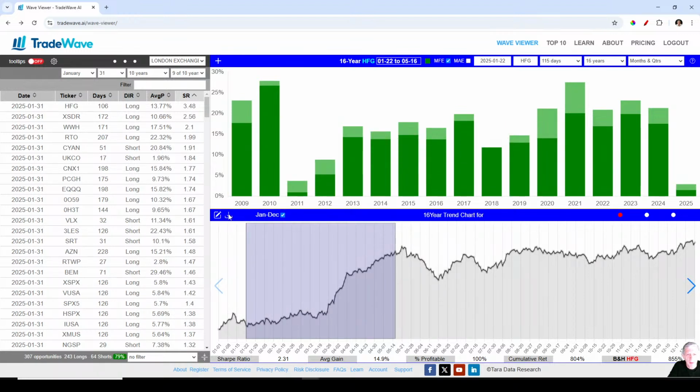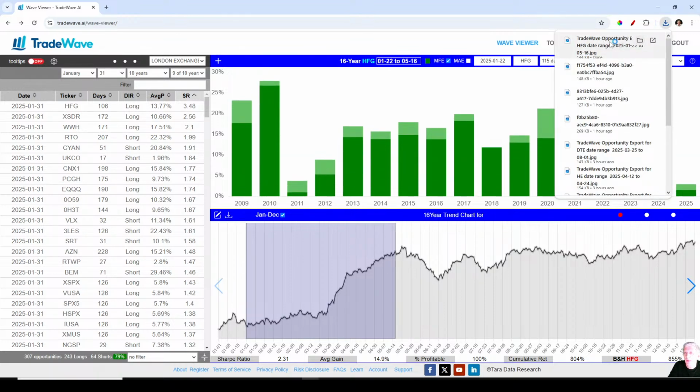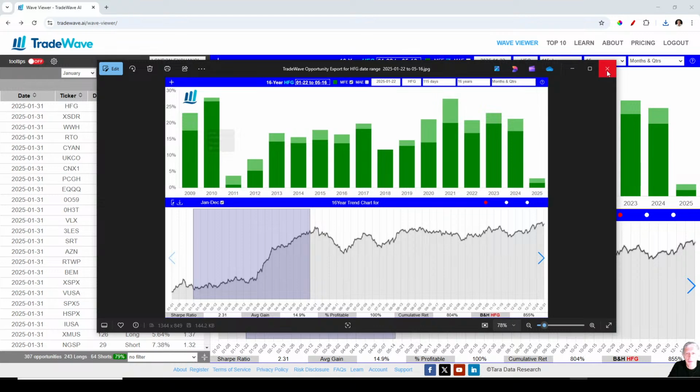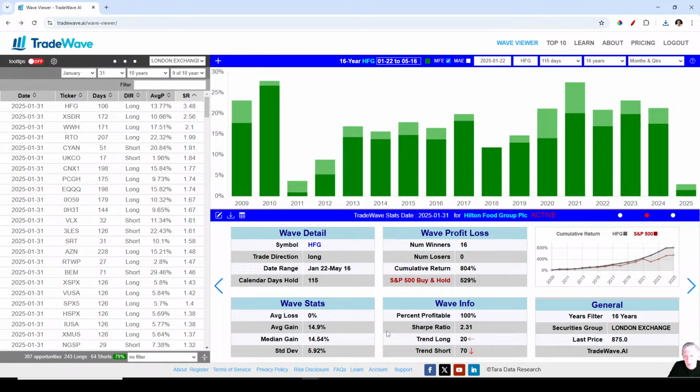Another thing you can do over here, if you click on this down arrow, it takes a picture of the screen as is, and you can have a picture to share. If I click to the right, this is the stats table. The stats table takes the pattern that you're looking at, and it gives you full statistics about it. For example, over here, the average gain was 14.9%, what the median gain was, standard deviation. Most of these are not necessary, but they're helpful if you're into math, like I am.